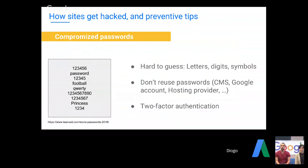Also, do not reuse passwords across your different accounts, such as your CMS, Google account, and hosting provider, because if by any chance a hacker does guess or get one of your passwords, they would have access to the whole set of tools and services that you're accessing, and that would make their lives much easier. So definitely try to diversify your passwords.